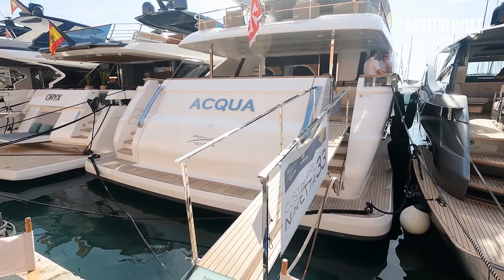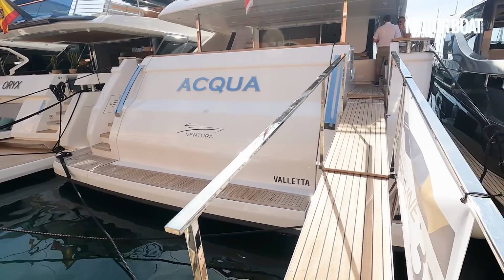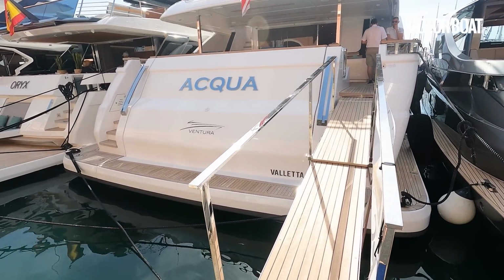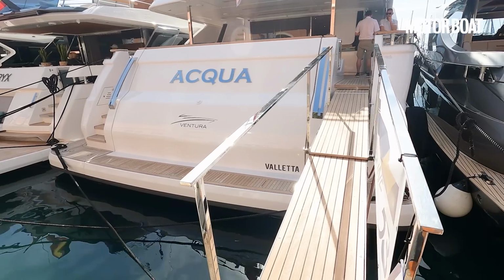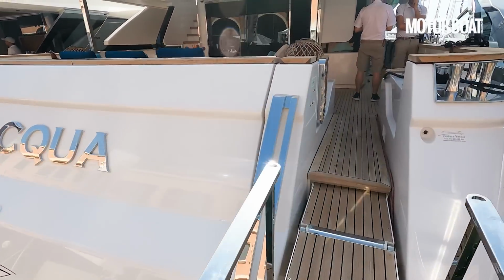Now, first up, notice this is an extending passerelle, and really nice to see solid rails. So often you get rope rails on these and they always just feel a little bit unsteady. So nice to see a really solid, secure passerelle.